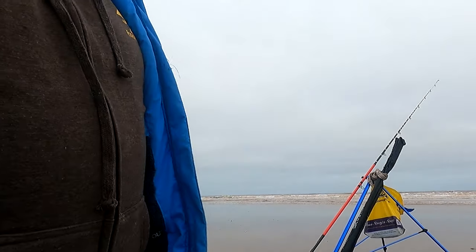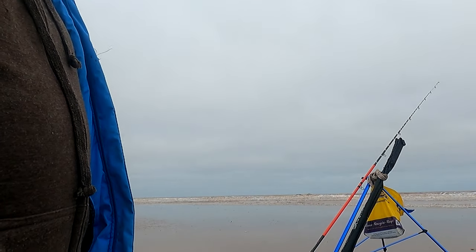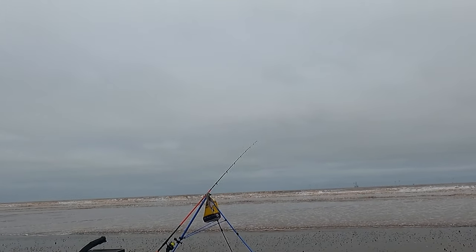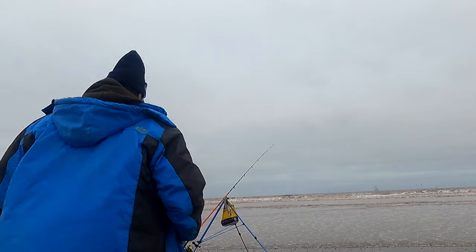The bags are supposed to be semi-waterproof, but they're not. Right, I'll be back if there's any action on these rods or I've moved camps. I'll see you in a bit. Well, we're back, I moved all the gear and got set back up again. Along comes the tide, it's caught us already.